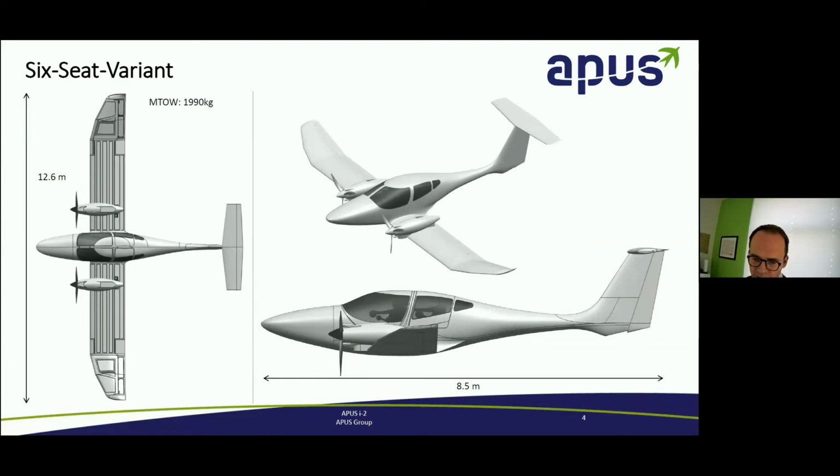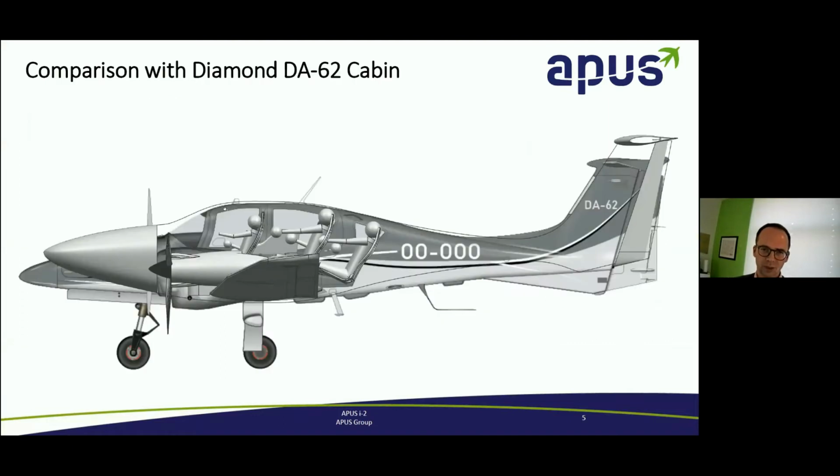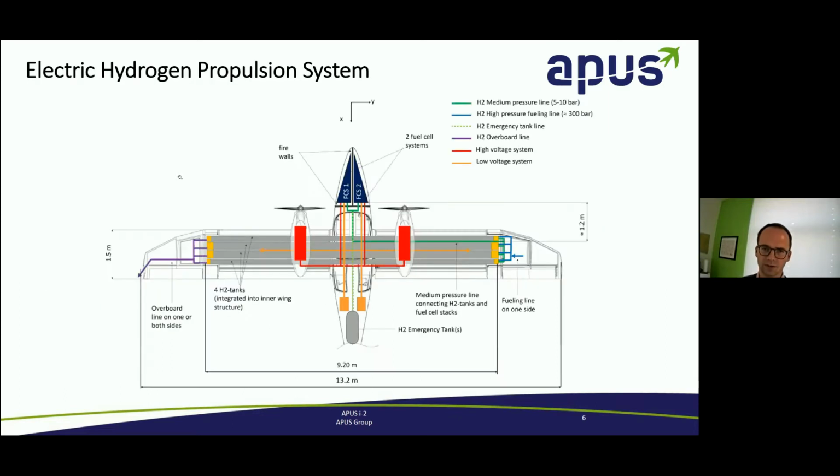There will be a six-seat variant of it. Once the power density of hydrogen fuel cells goes up, we need a little bit more takeoff power in this case. The fuselage is big enough to contain six people. Just to give you an imagination of how it looks in comparison, here's the Diamond DA62. The size is more or less like that. And the DA62 has seven seats nowadays, so six plus one small seat.